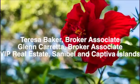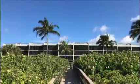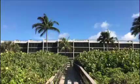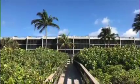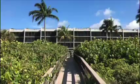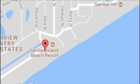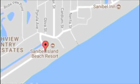This is Glenn Coretta, along with Teresa Baker, and we're presenting Compass Point Condominiums on Sanibel Island. Compass Point is located at 1299 Middle Gulf Drive. There are 45 units altogether at Compass Point. 30 of them are Gulf Front.